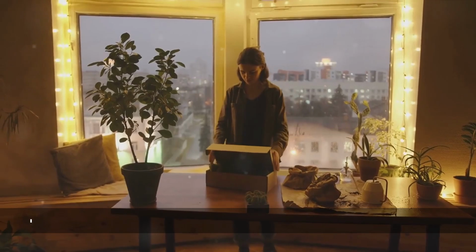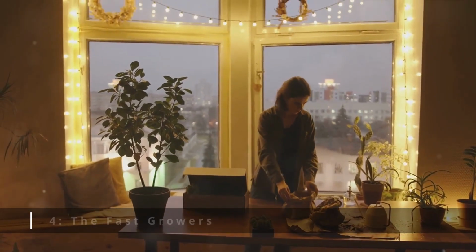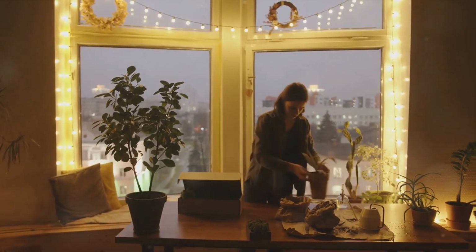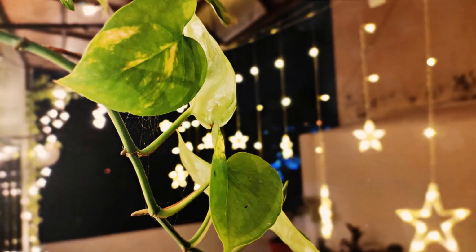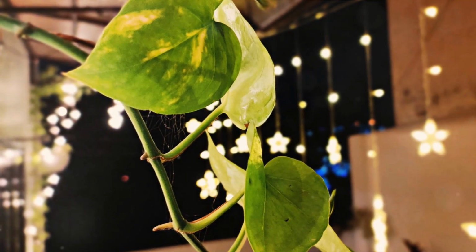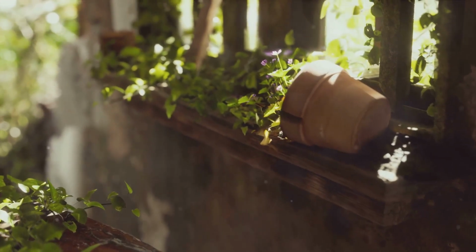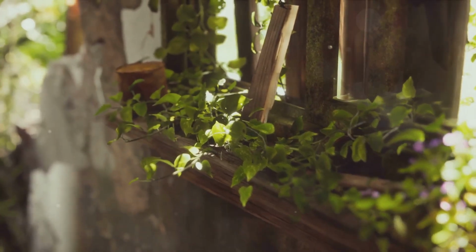Fast-growing plants might sound like a dream, but in a small space they can quickly become a nightmare. Imagine this. You bring home a petite golden pothos, charmed by its heart-shaped leaves and vibrant green color. You find a cozy corner in your studio apartment, place it on a shelf and think, perfect.